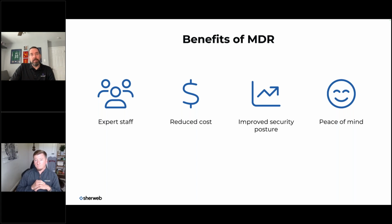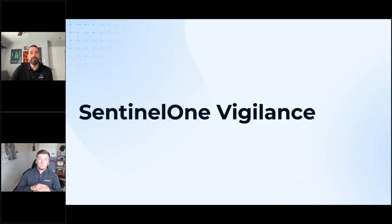I'll tell you, a little hidden secret here. If you have the Vigilance service and you're escalating tickets through Sherweb or even direct through SentinelOne, those tickets are typically prioritized if you have the Vigilance service and it is something malware related. They'll go a little bit deeper into the tickets and actually can help a little bit more, which is nice, right? So that peace of mind there, of digging in case something happens, because no one's 100% as a security vendor, so it's good to have that service in the back end.